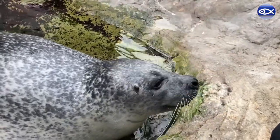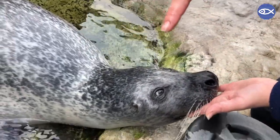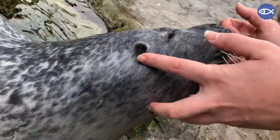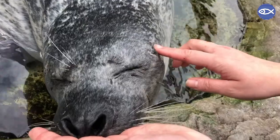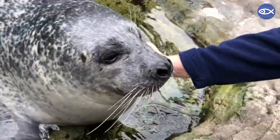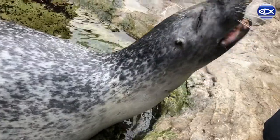Now, those whiskers are great, but he also does have eyes and ears just like us. So he can look around his exhibit. He's got great eyes. Good job, buddy. And he also has ears on either side of his head. Now, these ears do look like little pinholes. That's because his ears are more internal than they are external as opposed to ours. These guys are called earless seals, but that doesn't mean they don't have ears. That just means they're a little bit harder to find.